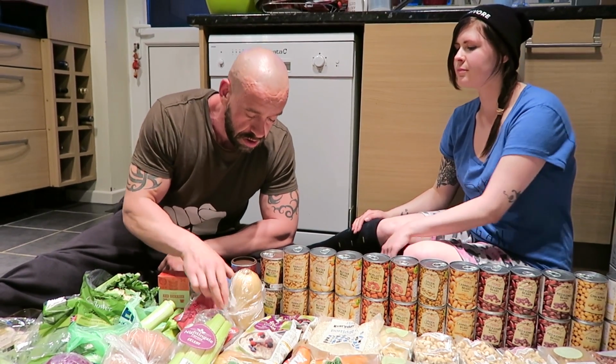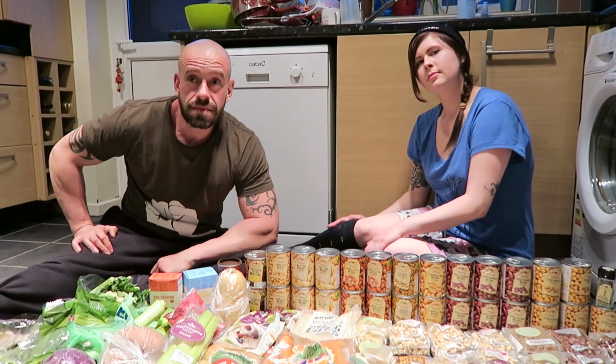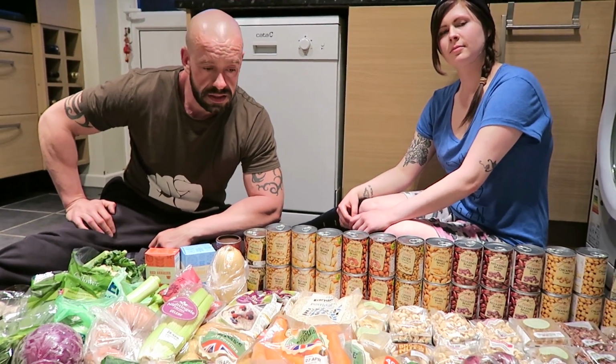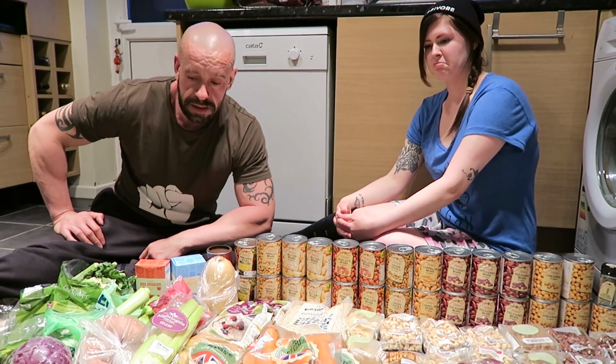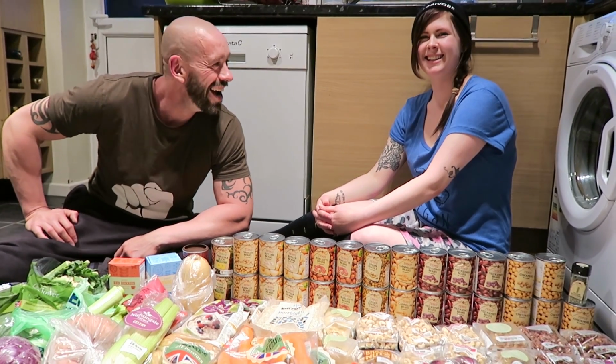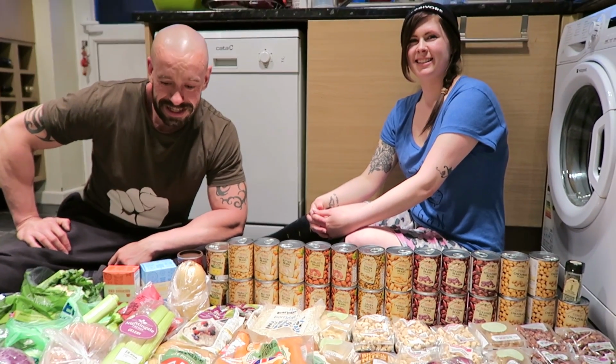Butternut squash. What are we doing with that? I haven't really planned out what specific meals we're going to have this time. I just thought I'll wing it. I thought I'll make the bean and pineapple stew, but other than that, I don't know. To be fair, we just get a load of veggies and whack them all together. Sometimes I plan the week's meals out, but this time I couldn't be bothered, so I just got a load of stuff.